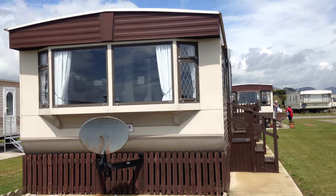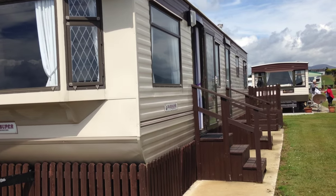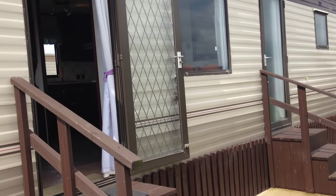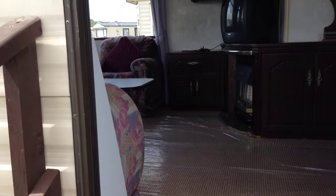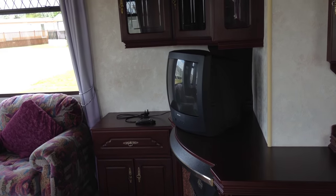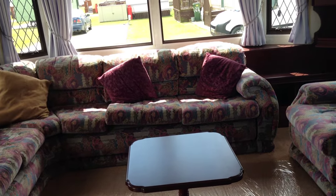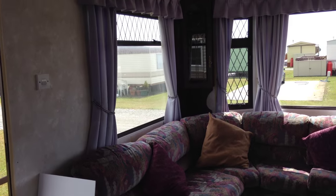Atlas MH Super, situated on Silvercove Holiday Park. This holiday home has two bedrooms, gas heating combined with electric heating throughout. Nice tidy holiday home.